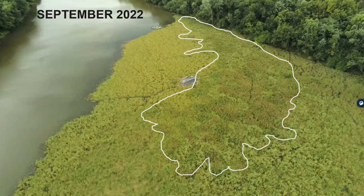And then by 2022, this was taken by a drone. We got some video and photographs of the mile 210 area, and the area that's outlined in white outlines the extent of the arrowhead beds and patches that had established there. That's about an acre where it makes up the dominant species within that zone. So that was a pretty neat response to see.